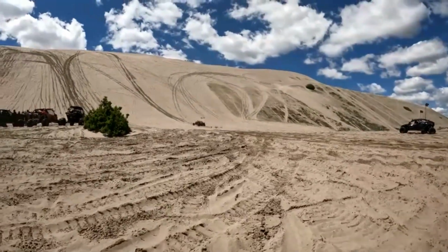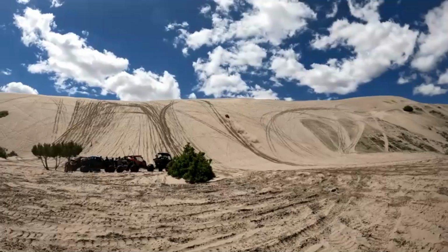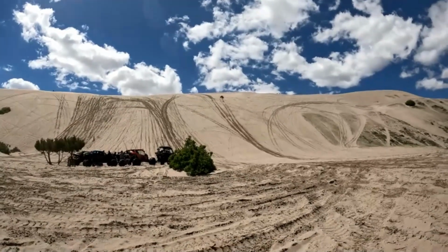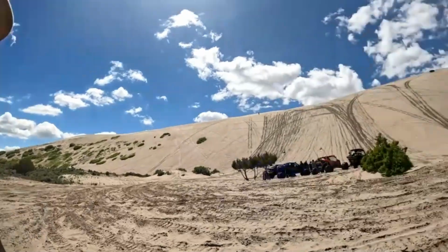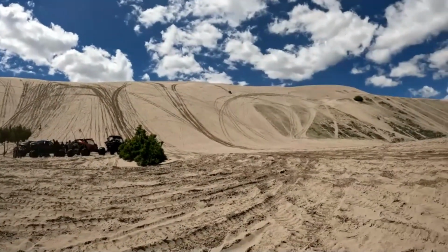And we got the Funkos. They're always fun to watch. Doing wheelies is cool in those. Let's see him do a wheelie. That's some steep stuff he's on too.